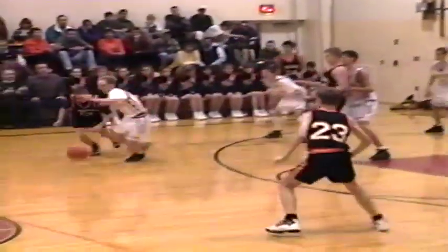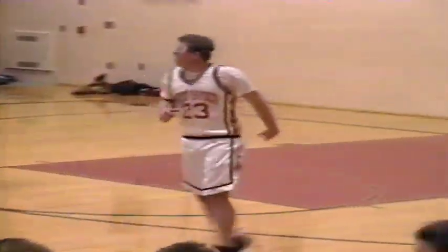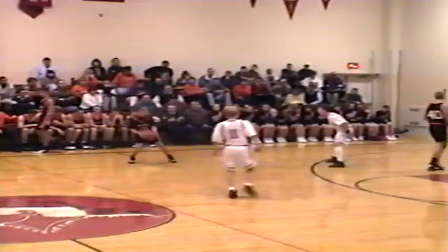Herb putting the brakes on, lost it away as Hoy picked his pocket that time. Hoy lost the handle on it now, and he'll have to slow it down. Back out here to Romig. Romig's looking for 3. He's got it. Romig has got 3, and all of a sudden we've got a 1-point ball game. 37-36, UD by 1.